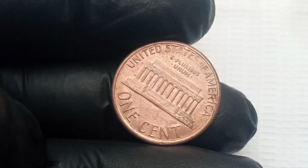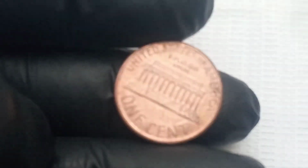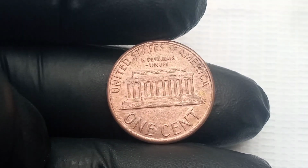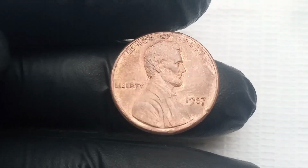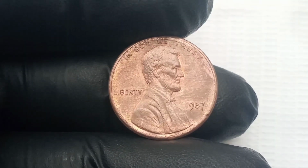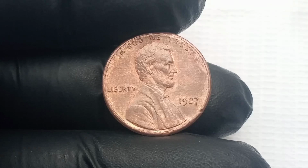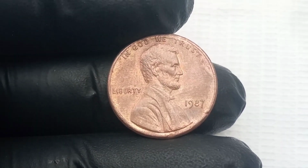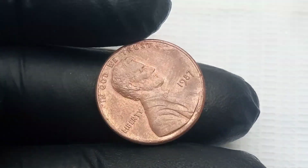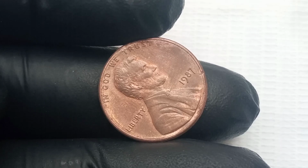You might be wondering how a simple penny, a coin that typically represents very little regard in everyday transactions and often finds itself discarded or overlooked, could possibly hold such immense value. The answer lies in the unique circumstances surrounding its production. During the 1987 minting year, a variety of factors converged that led to errors that are not only rare but also deeply intriguing for anyone interested in the world of coin collecting.